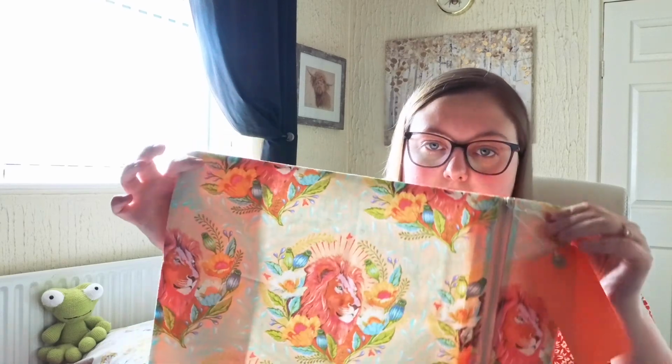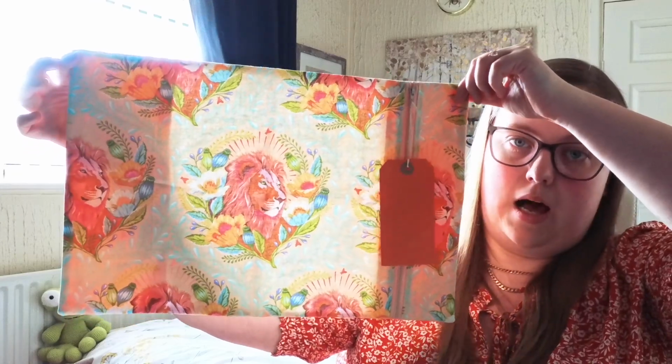This is the last of the haul. This is for my book of days, also from Susie. So it's a big lion, as you can see, and it's got these two little pockets. So obviously you pop the book of days in there so we don't get the cover dirty, and on the outside I've got some little zips. Ooh, some little zips even.